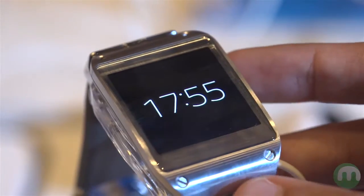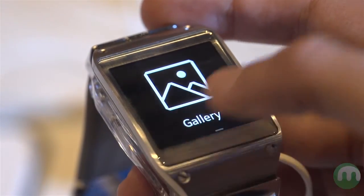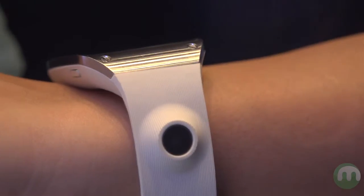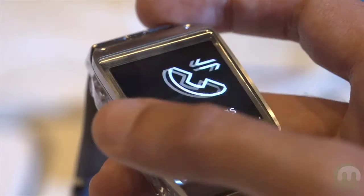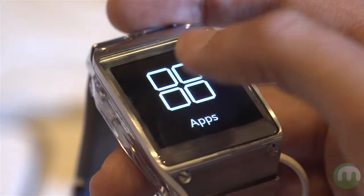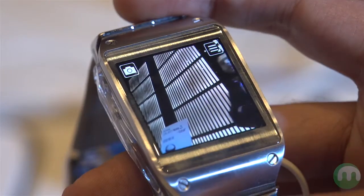Okay, coming to the Galaxy Gear. Obviously now we understand it's just an actual add-on to the phone, to the Note. It actually has a camera built in. Wouldn't this raise privacy concerns, especially in a region like this? It might, but based on what Samsung said, they checked with the authorities and no problems were found.